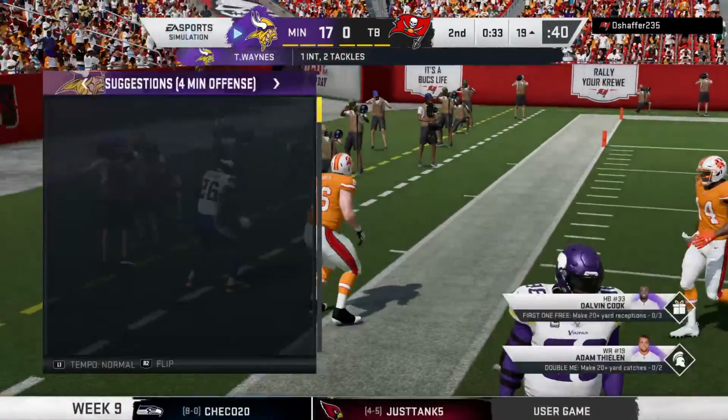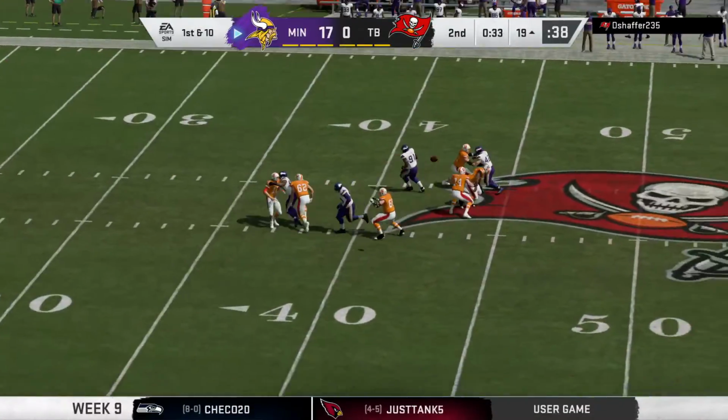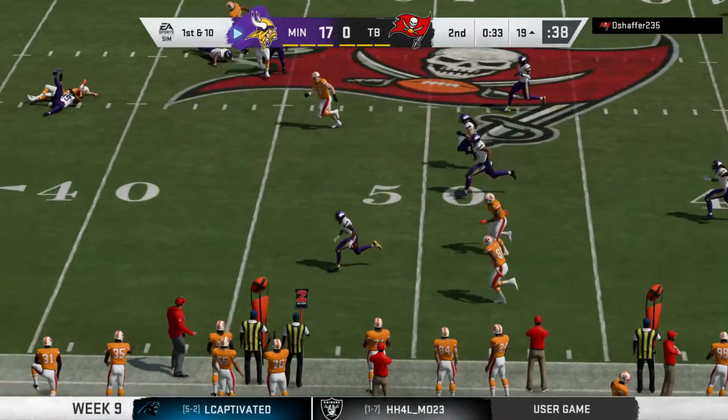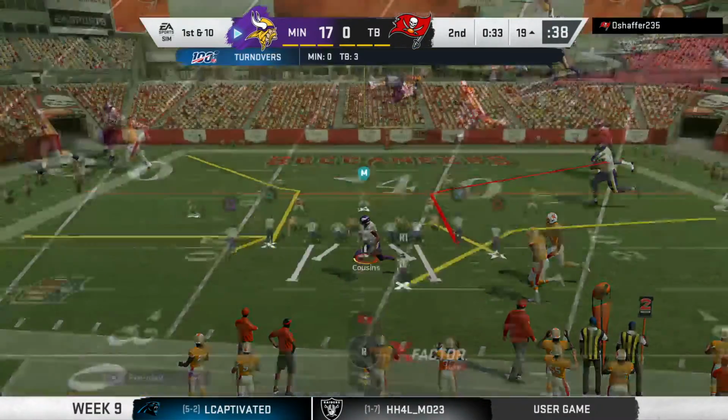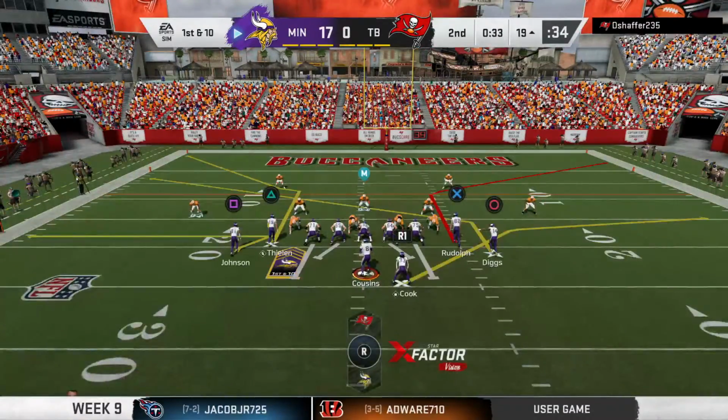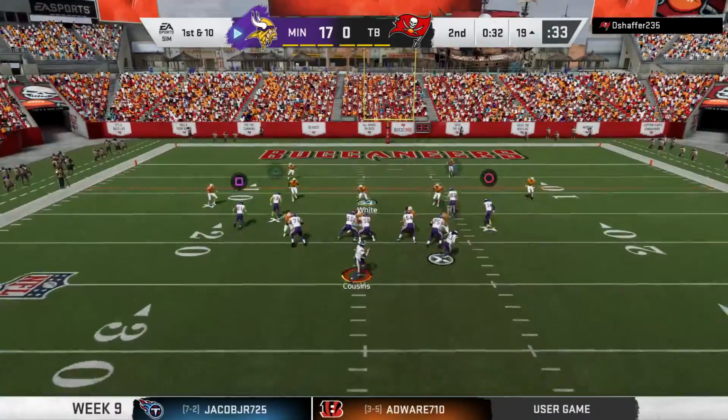You're trailing, you're trying to get points late in the half. I absolutely understand that. But remember, it's all about the ball. And without the ball, you can't get those points. They just turned it over. Now you've got to be careful because that deficit can get a little bigger on the other side with that good field position they just took over with.